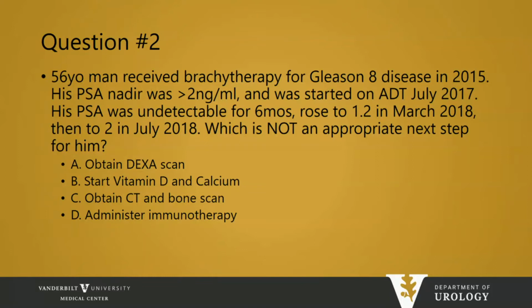Next question. A 56-year-old man received brachytherapy for Gleason 8 disease in 2015. His nadir was high, greater than 2, and he was started on androgen deprivation soon after. His PSA was detectable initially, but then rose to 1.2 in March of 2018, and then 2 in July 2018. Which is not an appropriate next step for him? Obtain DEXA scan, start vitamin D and calcium, obtain CT and bone scan, administer immunotherapy.